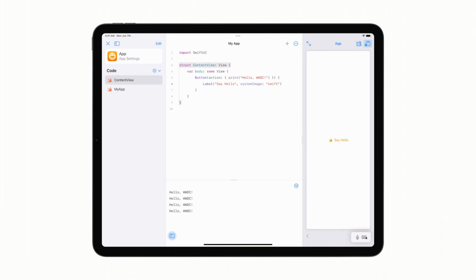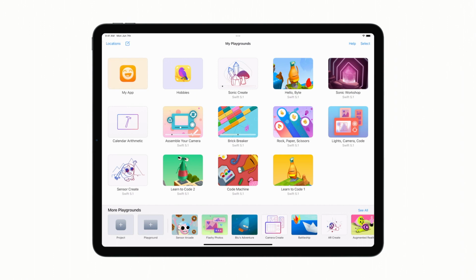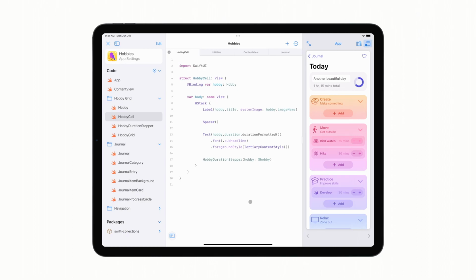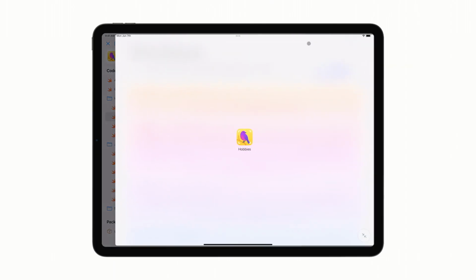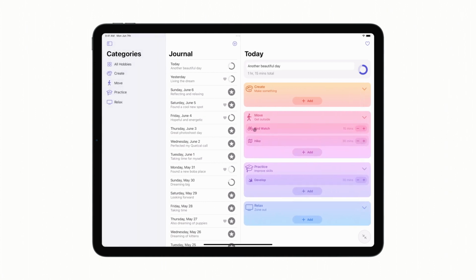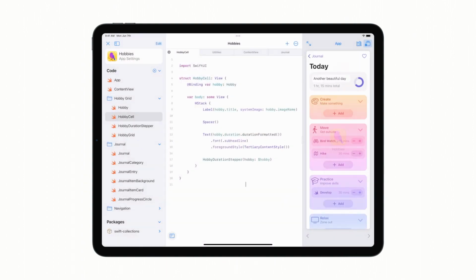This has been really fun, but Swift Playgrounds isn't just for experimentation. I've got another app that I've been working on for a while. I use this app to track the amount of time I spend on my favorite hobbies, and I think others might find it useful as well. I can get a feel for what the installed app would look like by taking it full screen. Now, I can explore my app in its full-width two or three-column layout. I can jump out of full screen and return to my code whenever I like.